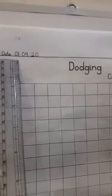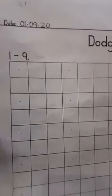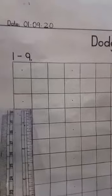Okay. On this page, page number 35 of the workbook, Mama will write down the date and day for you. And now you can see different dots here. Now, children, take out your pencils and write number 3 on the first dot. Okay, have you written? Now you can see the next dot. Write number 7.